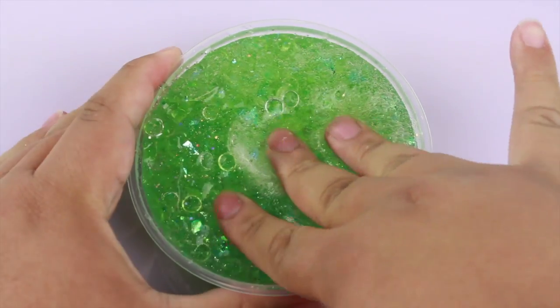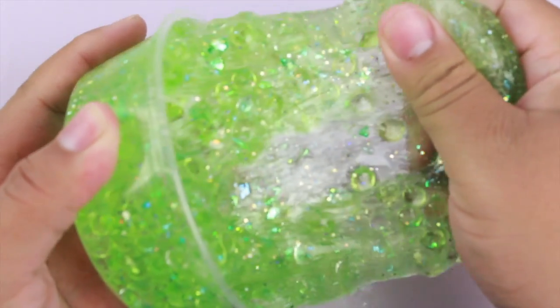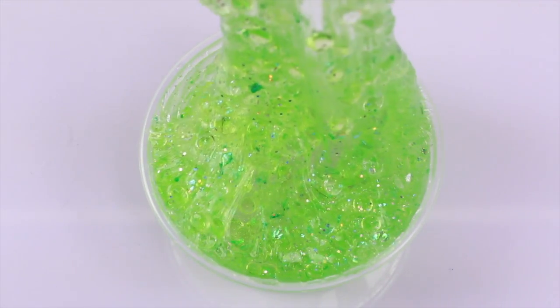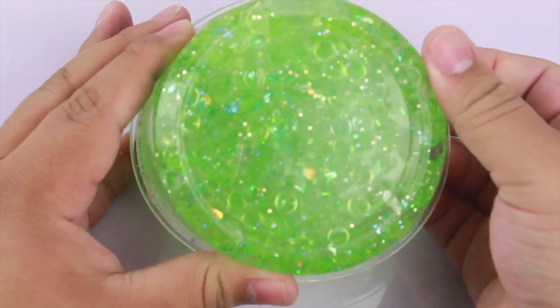The next one that we're adding to the stone collection is actually called Leaf Stone. I love this one so much. It's a very beautiful green color. There is a bunch of green iridescent glitters in there and green and clear fishbowl beads in there as well. There are also some chunky holographic glitters in there which give it a nice touch as well, and I just really love this one.